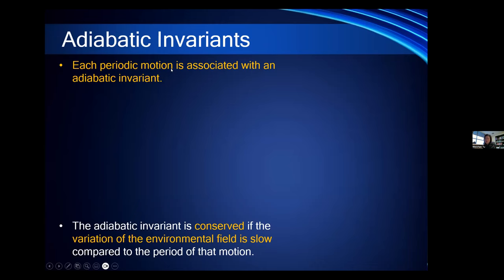And why do we need it? Because this is useful for us to describe the dynamics. Due to this periodic motion, the adiabatic invariant is conserved if the variation of the environmental field is slow compared to the period of that motion. So that applies for each type.